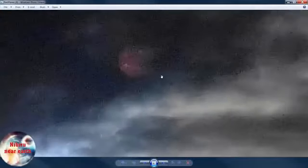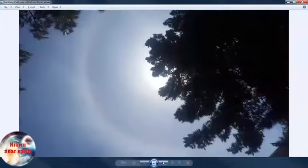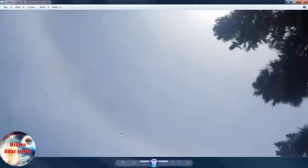There it is, man. And again, this shows the same phenomenon that I was just showing from Pompano Beach. I think that other orb, I think this is a star. Again, the red halo today.